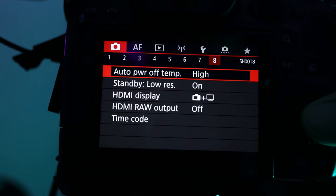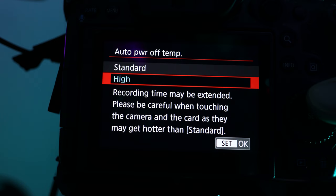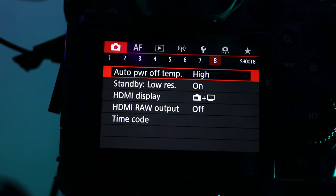So to wrap all this stuff up, when it comes to video, one thing we didn't touch on is the overheating. The R5 did have overheating issues when it was first launched. But as of firmware 1.6.0, I believe, you can download it there if you wanna go check it out or watch the video about it. After firmware 1.6.0, Canon added a feature which allowed you to tell the camera to ignore the overheating sensor, which allowed you to record longer.